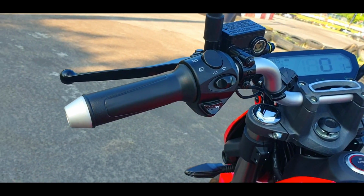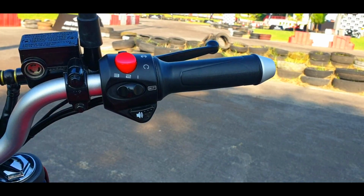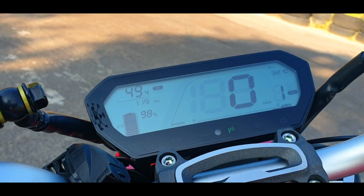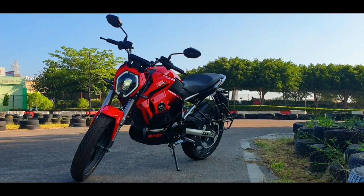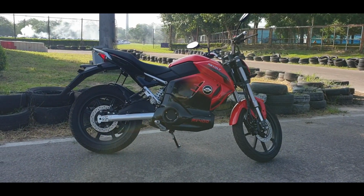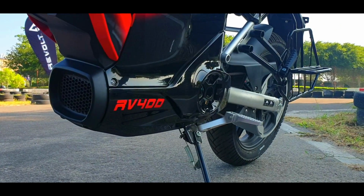The speedo console comes well lit up and the fonts are nice and legible to offer good visibility even when riding right underneath the sun. It shows the speed, the range, the battery percentage, riding mode, clock and ambient temperature as well as the bike's temperature. Seat height is 814 mm, which is manageable for average height riders, and the ground clearance is 215 mm, which is again more than sufficient.